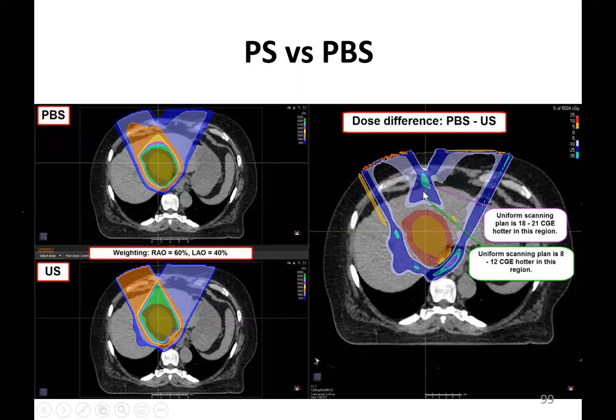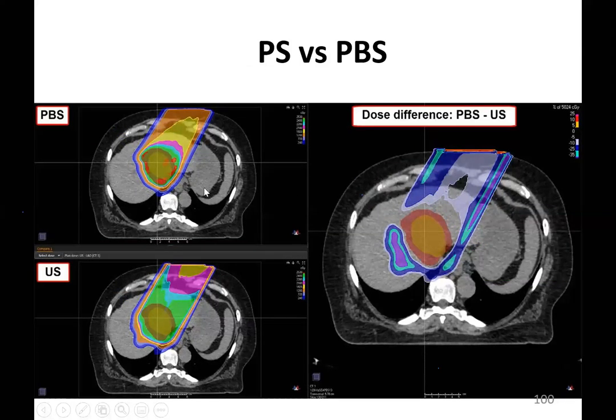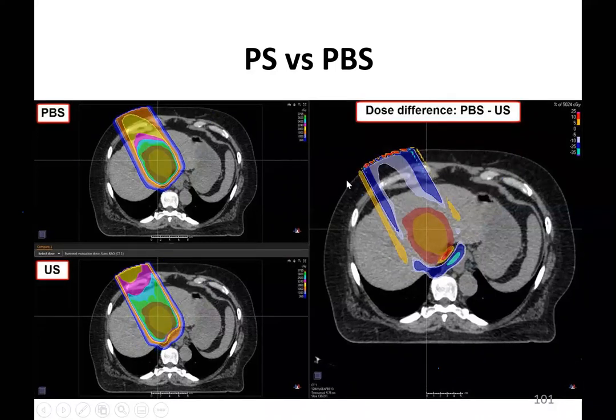If you are looking at one beam plan, that is also compared, and there are a lot of hot spots over here as compared to the PBS. If you subtract it, you will see the difference by looking at the single beams.